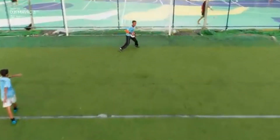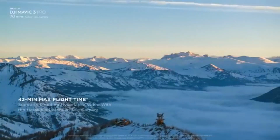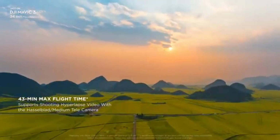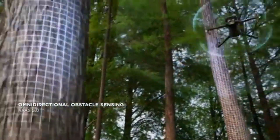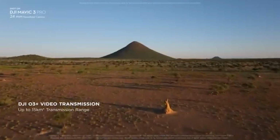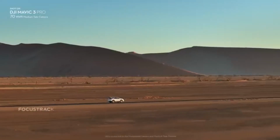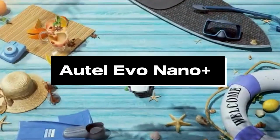Because of its powerful performance and high-end features, the DJI Mavic 3 Pro is pricey. As a result, it better fits the target market of enthusiastic or knowledgeable users who can make full use of all of its capabilities. Should you lack expertise or have no intention of pushing the limits of aerial photography or filming, a less costly choice might be better. Number 2. Autel Evo Nano Plus.